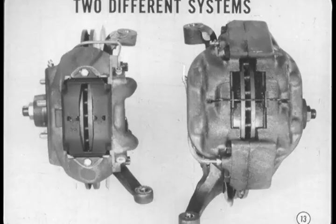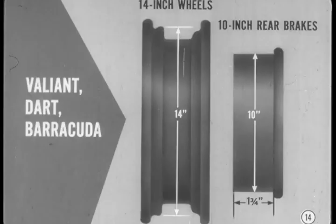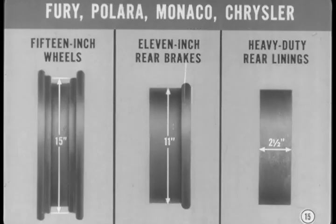There are two different disc brake systems available on the 66 models. Although the basic operation of the two systems is very similar, there is no parts interchangeability between systems. The disc assemblies used on Valiant, Dart, and Barracuda require 14-inch wheels. The rear wheels take 10-inch drum-type brakes with 1 3/4-inch wide linings.